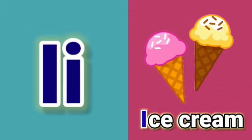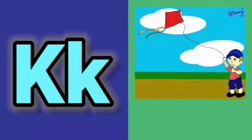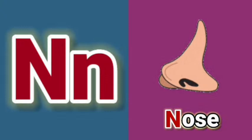I is for ice cream. J is for jet. K is for kite. L is for lollipop. M is for mouse. N is for nose. O is for octopus. P is for pin.